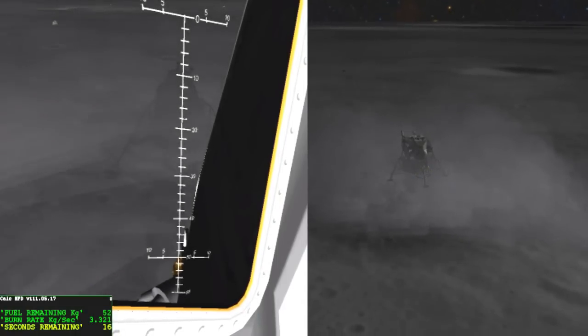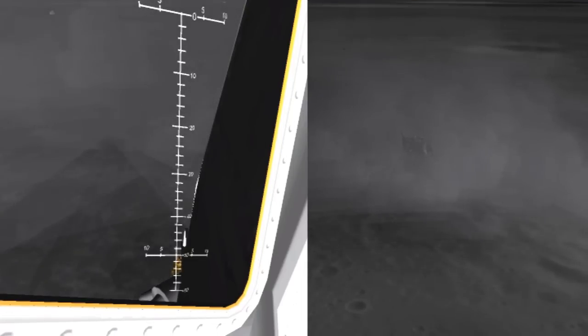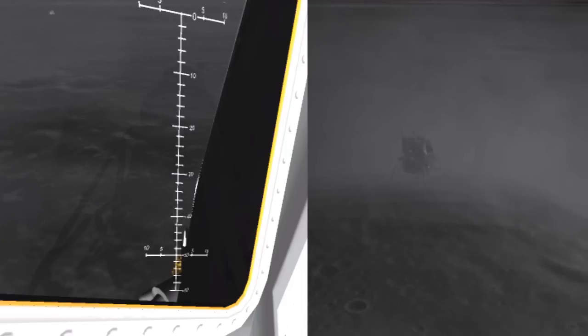1.5. 30 seconds. Forward. Contact light. Okay, engine stop. ACA out of detent. Auto descent command override off. Engine arm off. 413 is in.